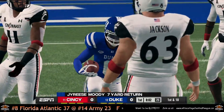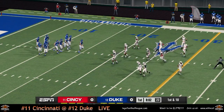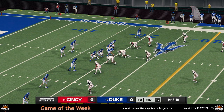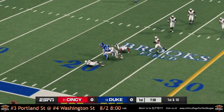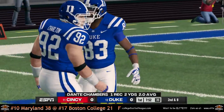Seven-yard return by Moody. It's going to be 1st and 10 for Duke at around the 20-yard line. They're going to come out shotgun formation, trips to the bottom, 1 to the top, and a back in the backfield. He's going to do a bubble screen out to the right. He breaks off 2 defenders, but gets taken down after a 2-yard reception. Brings up 2nd and 8.